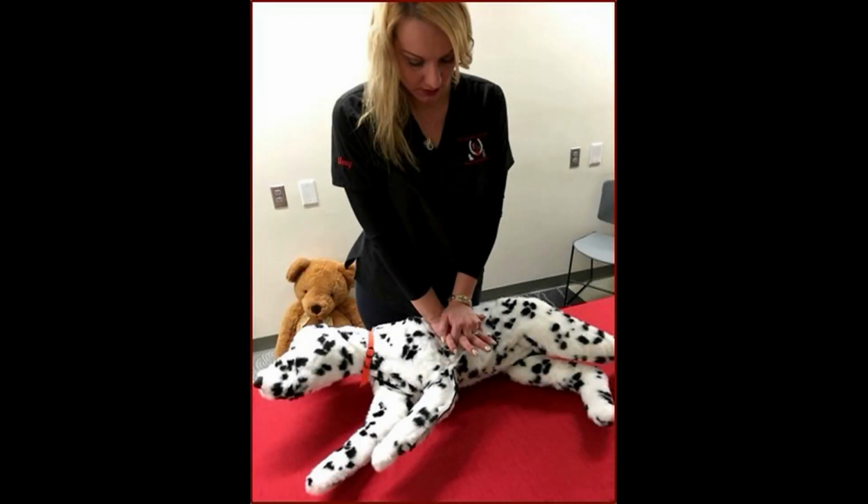For this position, lay the animal down on their right side. This means that the left side of their chest will be facing up towards you. This is important because the heart lies further to the left in the chest cavity. Therefore, when you press down with the palm of your hand on their chest, you will be pressing down directly over the heart. You're going to place the palm of your hand on the tallest point of the animal's chest on the left side, as you can see in the picture here.